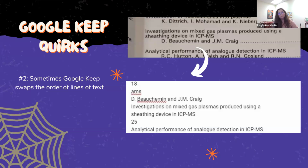Now, the other thing Google Keep unfortunately does sometimes, and this one you need to be a little bit more vigilant about, is that sometimes it will swap the lines. Here's an example where it swapped the line with the author's name with the title of the chapter. And this one was pretty easy to notice, but where this can get tricky is if you have multiple lines of co-authors on a piece and it throws it between another chapter somewhere. I've had that happen. You just kind of have to be vigilant with that.